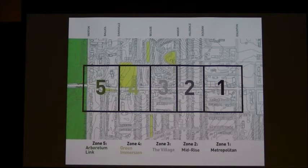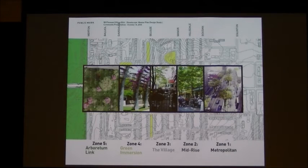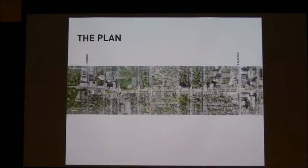Once we get south of Davisville, south of the park, that's beyond the BIA's area, but we thought it's worth looking at what could happen there so we get a bigger picture. Those are the zones that Mark walked you through, in terms of character formed by the buildings, the scale, and the possibility. Okay, so the plan.